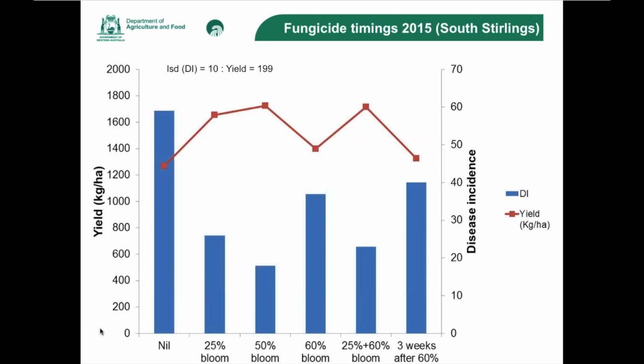To help with that, I would like to give you an example from one of the fungicide spray timing trials that we did in South Stirlings last year. So this trial was actually done in a very high disease pressure where canola was like 1 year out from rotation. The trial was done on top of 2013 stubble.